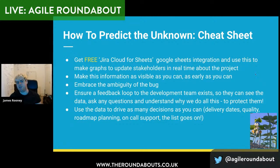And you have to embrace the ambiguity of the bug. So yes, it's not going to be a perfect story. Yes, there will potentially be wide variances at first in the bugs, but I think you just have to embrace that. And one of the really important things is to make sure there's a feedback loop to the development team. They need to see the impact of the data, hopefully become inquisitive and ask why we do this, and understand that all this is to protect them. If we fully know their capacity, we can make sure that they're happy, they work on the right kind of things, they're not overworked, the requests of them are realistic, and when the requests of them are stretching, we can acknowledge that and put things in place to help them.